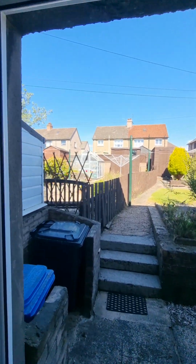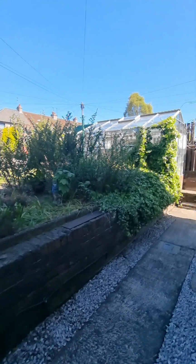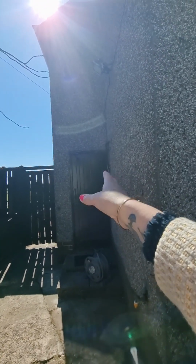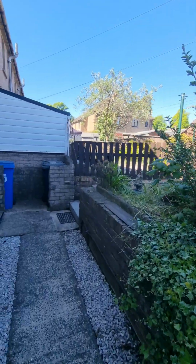And the garden's just lovely. So peaceful. Isn't it nice? So this takes us to the side where you saw the entrance gate. You've got your bin store area. You've got your gate here. You've also got a coal store. So again, that's great for bikes, lawnmowers, etc. Nice space there. You've got this mature area of garden here as well, which is lovely.